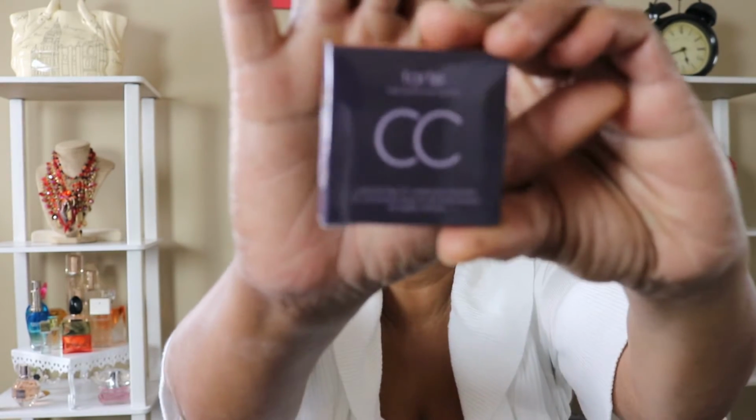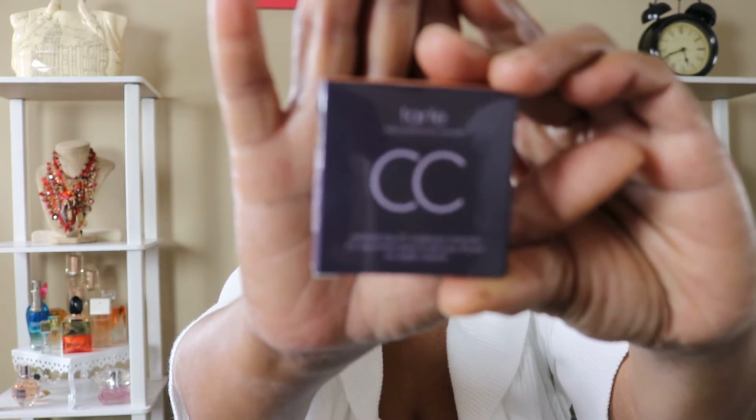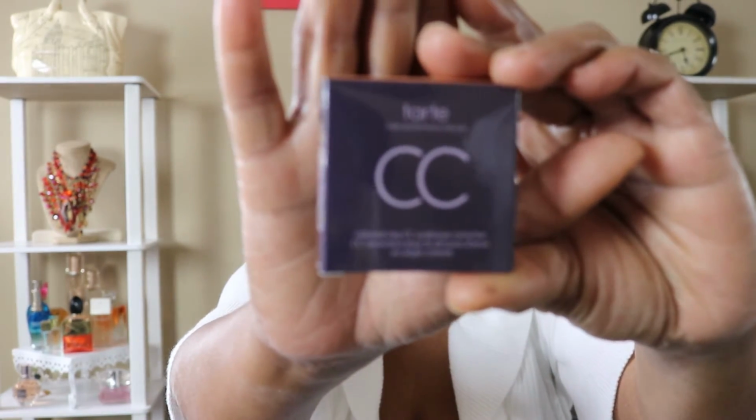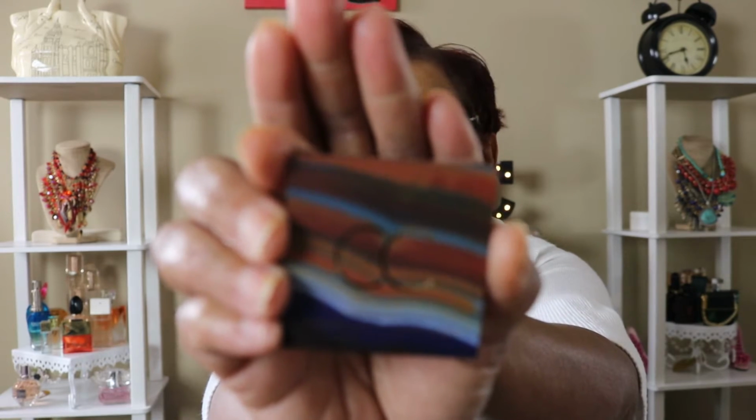The first one is the Tarte Colored Clay Under Eye Corrector, and that's what the packaging looks like. And this was $15, regular $30, I want to say, but it was $15. It's an under eye corrector, and I got the color medium tan because it only came in two colors. That's what the outside of the packaging looks like, the typical Amazonian clay packaging. And then that's what the product looks like.